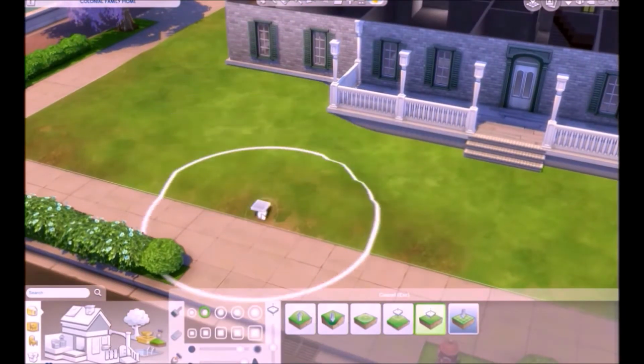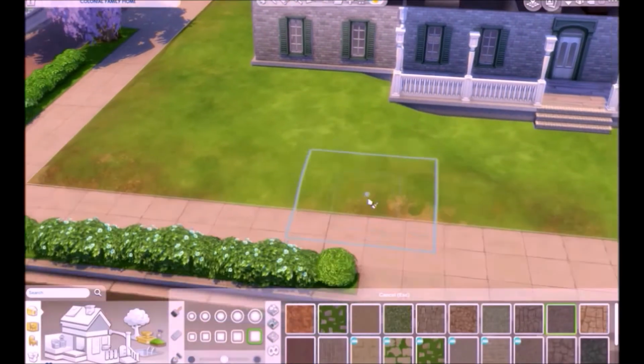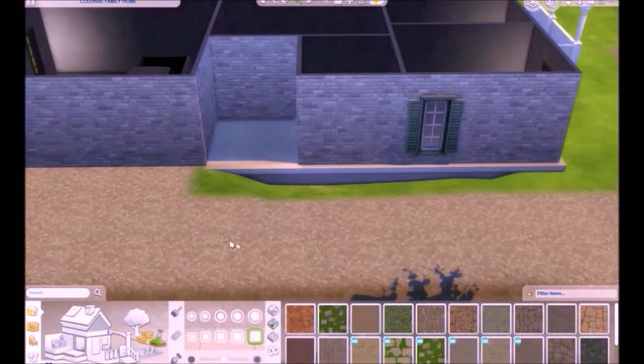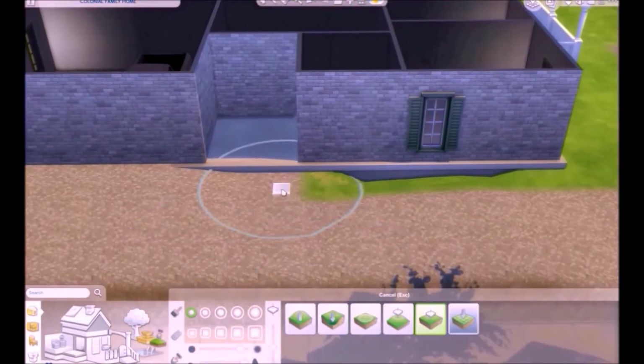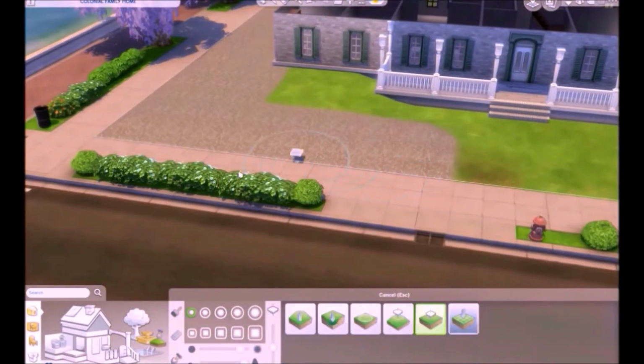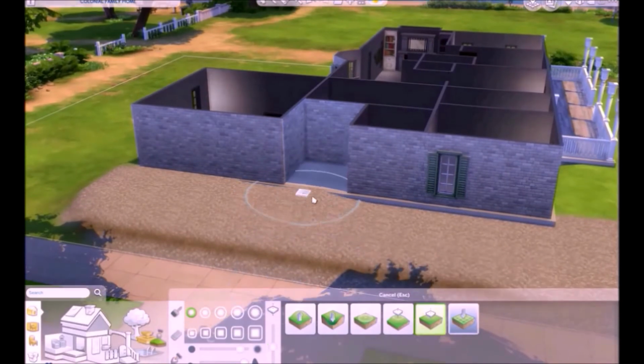I also even attempted some terrain tool stuff here. I don't do well with terrain tools. I don't know what my problem is. I just wanted to have a driveway type thing that led straight to the garage. Once it's all finished and detailed, it looks good. Obviously, we don't have cars in the game, so it really doesn't matter.